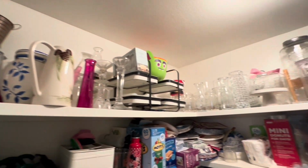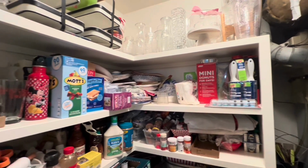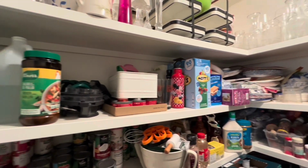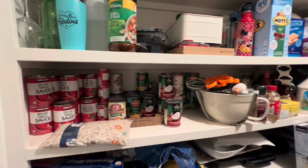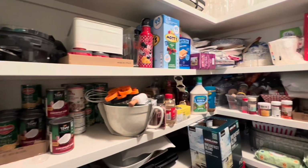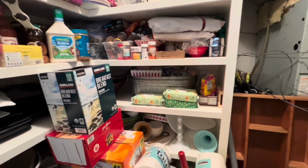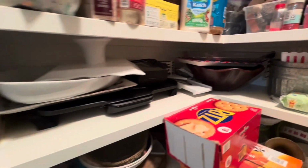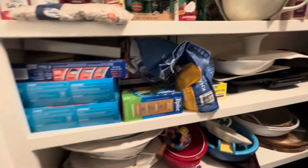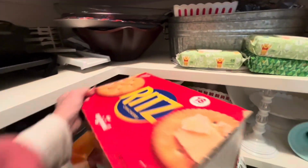Top shelf. I see she has a lot of vases. Second shelf. I see paper plates, Costco food, a lot of cups and glasses. Third shelf. I see a lot of canned goods and baking supplies mostly on this shelf. Fourth shelf. This is a little random. Wipes, a pancake cooker, and some Ziplocs. Fifth shelf. Here are some baking dishes and cake trays.